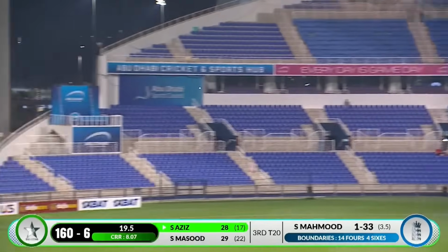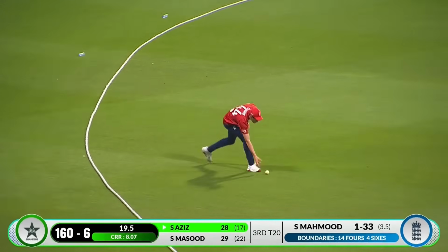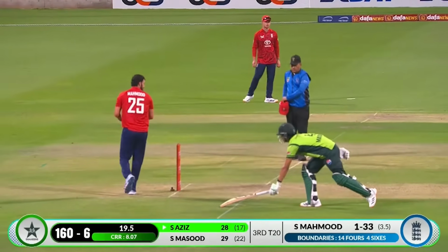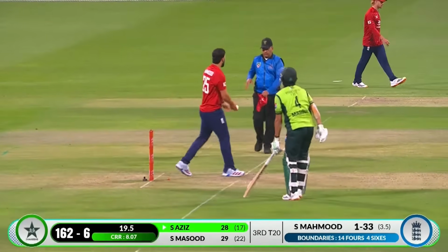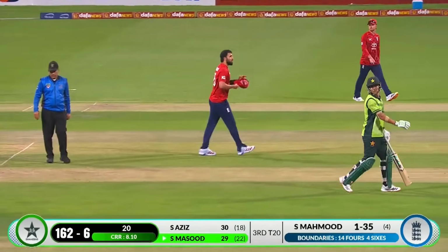Last ball. Shuffles again through the off. That's in the gap as well. But Curry this time will be able to rein it in. Will come back for 2. And Shahid Aziz gets to 30 to provide much needed impetus towards the end of this innings for Shaheens.